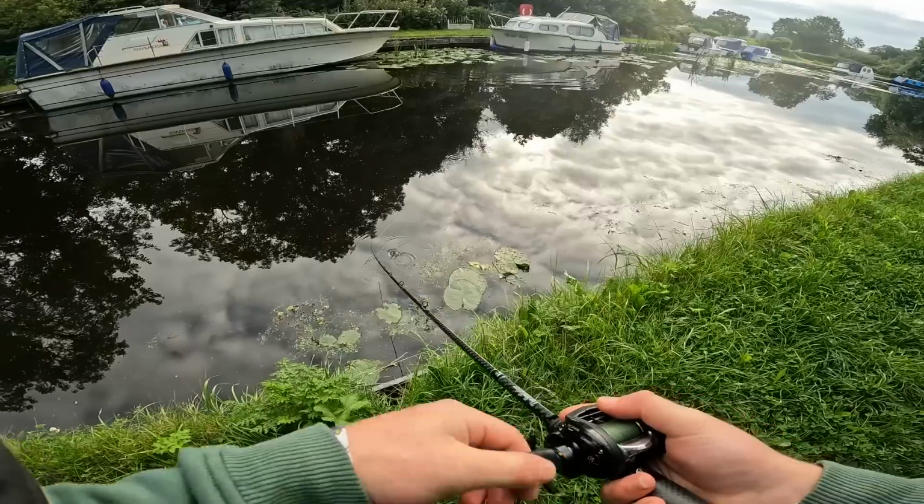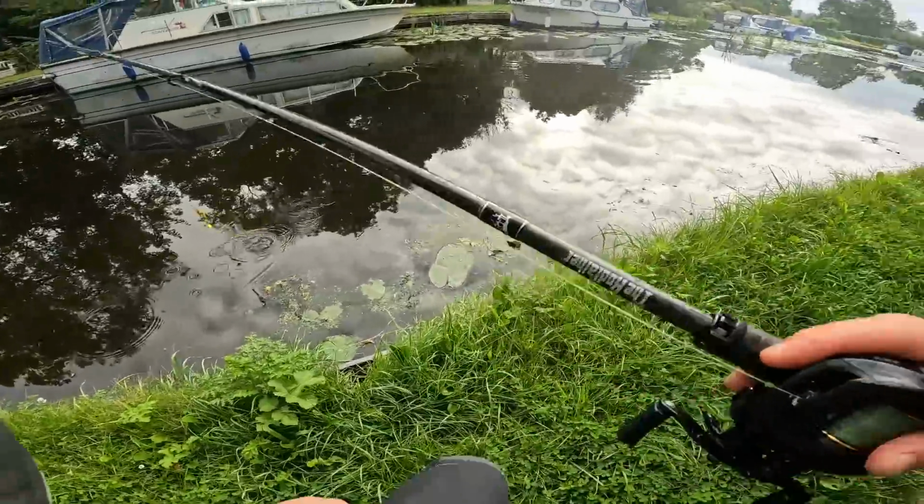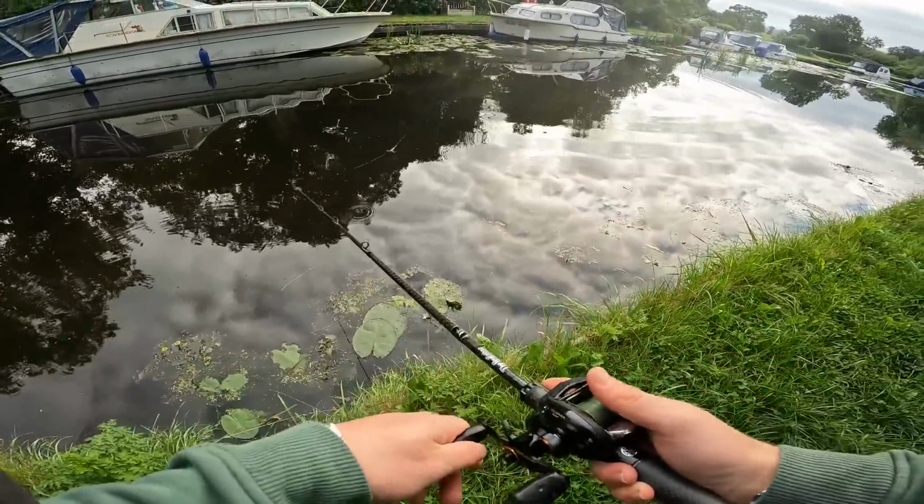That motivated me and gave me all the confidence I need with the Miami Green drunk bait to get back on the bank and land some fish. So let's get it cast in and catch a bloody fish now. We've got boats either side and all sorts of weeds coming up to the top of the surface of the water, going down about 3 or 4 foot, I imagine.